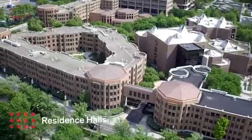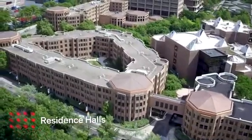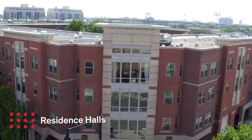For those living on campus, living spaces range from traditional to apartment-style dorming in the residence halls, like Courtyard on East Campus to Thomas Beckham Hall on South Campus.